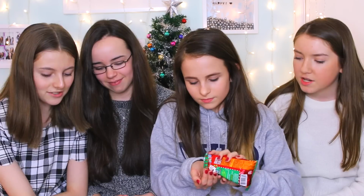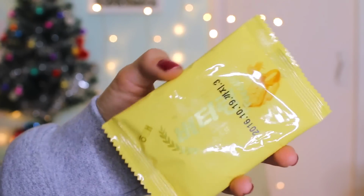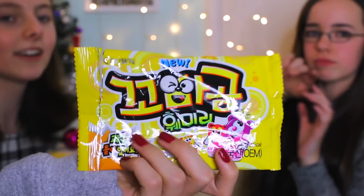Next we have these little Popeye things. I didn't get any candy. Next we're trying these butter rings. Smell like French biscuits. They're really good. Next are these fruity gummy bears.